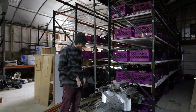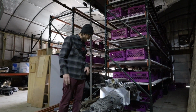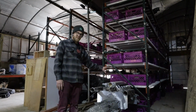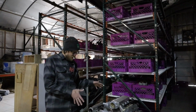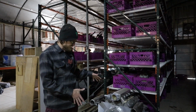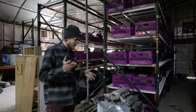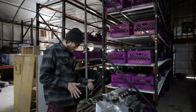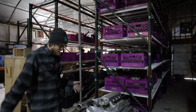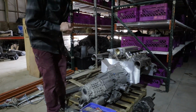This is the 911 engine and transmission. If you guys haven't seen it, figured we'd show you real quick. We got an LH6 5.3 aluminum LS engine bolted to a PDK 7-speed dual clutch transmission out of a 997.2 Turbo Porsche. This will shift really fast, have all-wheel drive, and it'll make cool sounds.